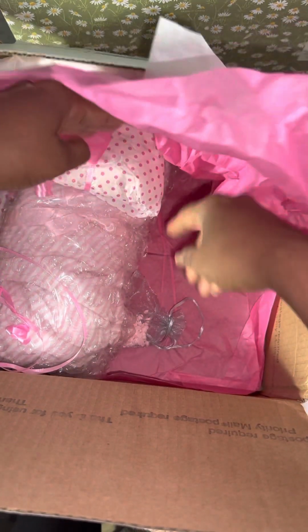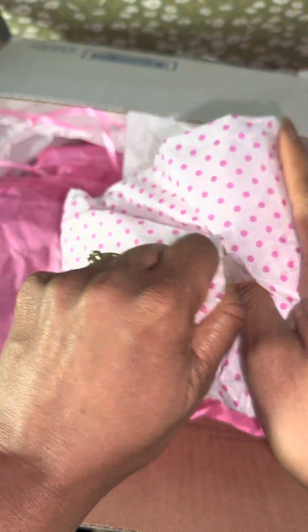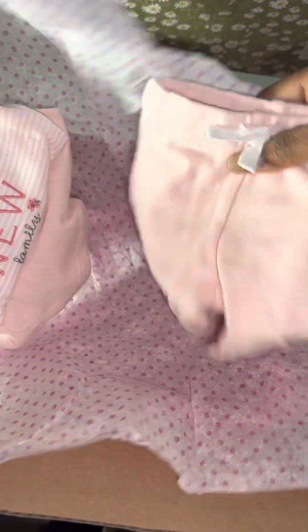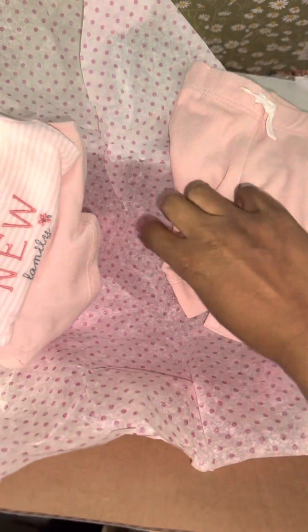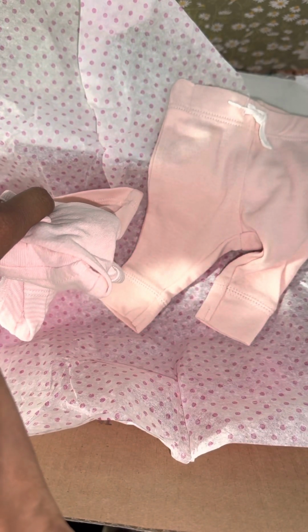I might be taking suggestions for her name. I have a few names in mind, but I kind of wanted to hold her and see what I felt like when I was looking at her to see if the name fits her. So, we'll see. And the box opening is just so many different little goodies in here. Look at that. This is one of the pictures she sent me. Pictures of this one.